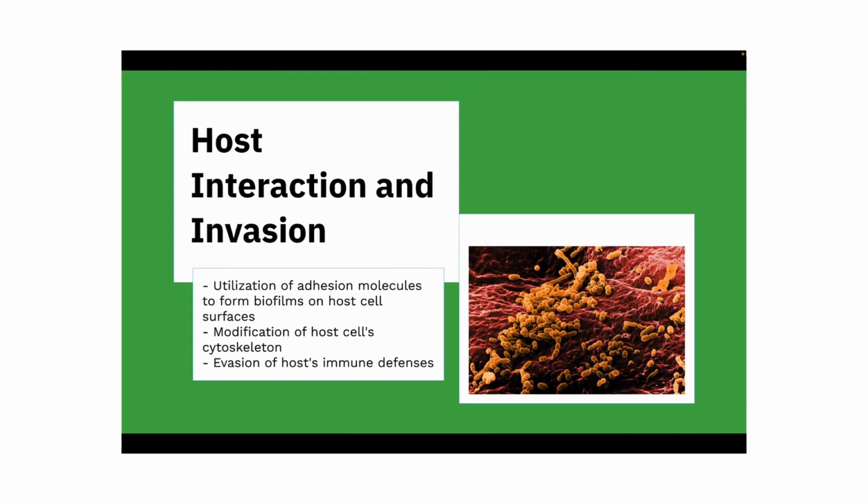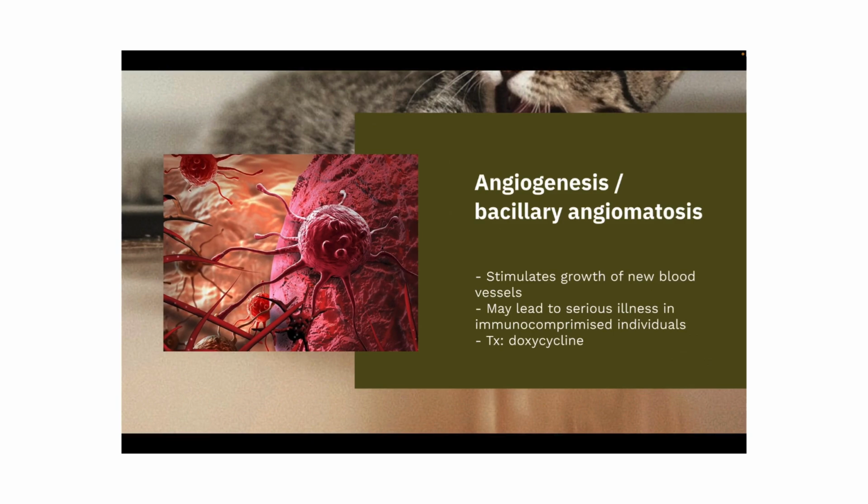B. henselae uses several strategies which contribute to its invasion and perseverance within the host, including the use of adhesion molecules, modification of the cytoskeleton of host cells, and survival within red blood cells to evade the host's immune defenses. B. henselae also stimulates angiogenesis, or the production of new blood vessels. Study of these mechanisms could provide insight into future medical treatments, such as for coronary artery disease.